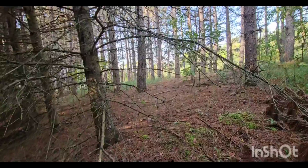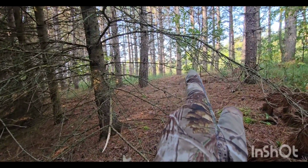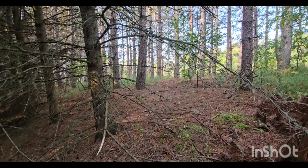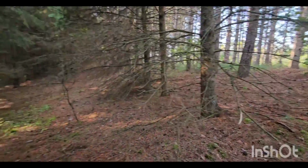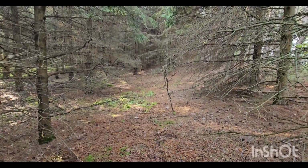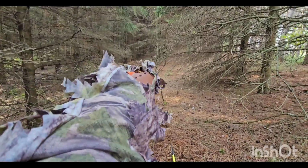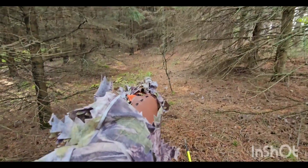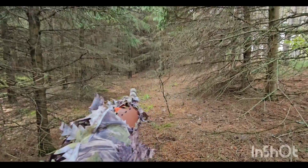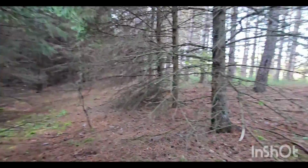And then the one right, where am I? Oh, 2, 3, right there. That one is 14 yards. Across all the way over is 13 yards. And there's a trail 8 yards from me, right before that tree. Where am I? Right there. There's a trail that goes right up there. And that's about 8 yards.